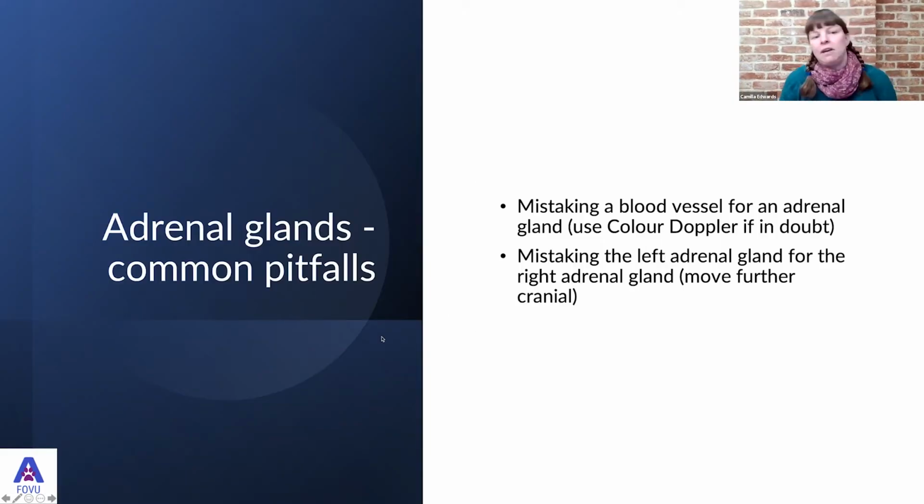So the common pitfalls that we get with the adrenal glands are mistaking blood vessels for an adrenal gland. They are quite dark and can appear quite anechoic, so it can be quite difficult to differentiate between those blood vessels around there and the adrenal glands. So one tip is to use colour Doppler if you're at all in doubt.